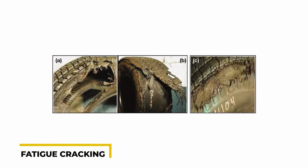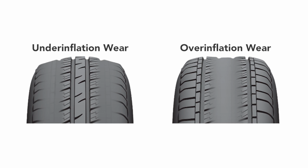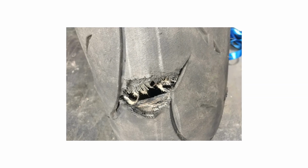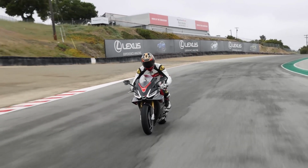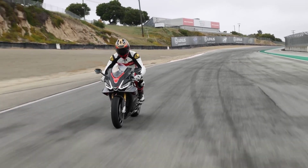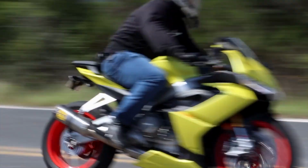Equally risky is riding on tires with too much air in them. The likelihood of the tires being cut, punctured, or shattered increases with an abrupt impact. The bike will ride harshly and the tire will quickly wear out in the center of the contact patch if it's overinflated. Never put more pressure than what is recommended on the tire sidewall.